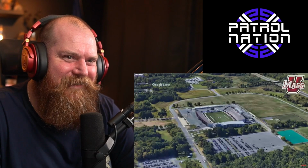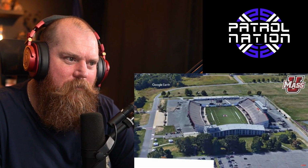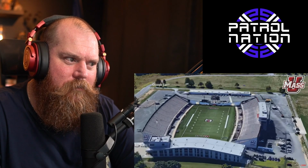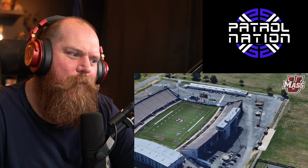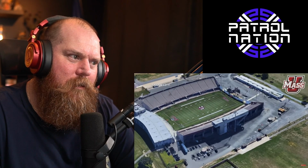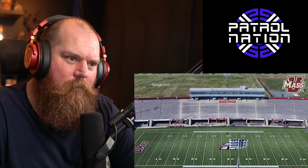Warren McGuirk Alumni Stadium, home of the UMass Minutemen. It's the smallest of the Independents and one of the smallest FBS stadiums. You may have noticed the strange concave shape behind each end zone. I'm not sure why they did that either. Unlike many stadiums where the seating is sunken into the ground, here it's quite the opposite. The lowest of the seating is elevated above the field by, I'd say, a good 12 feet.